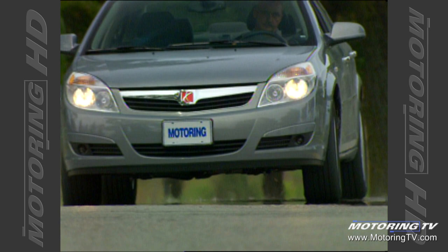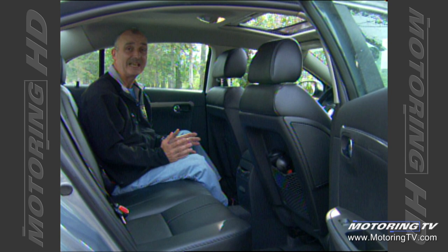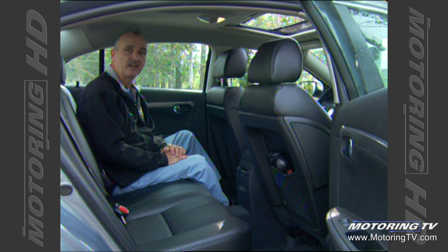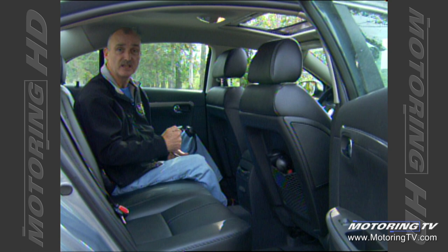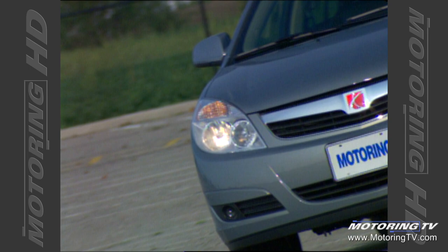You know, when you sit in the back seat, you'll find exactly what you found up front. On the one hand, cheesy plastics, on the other, some unexpected equipment. For instance, this car came with a couple of sets of wireless headphones and some controls. Now this simple addition allows the driver and front passenger to listen to their music. The kids in the back, well, they can listen to their nonsense. It's what the family needs.